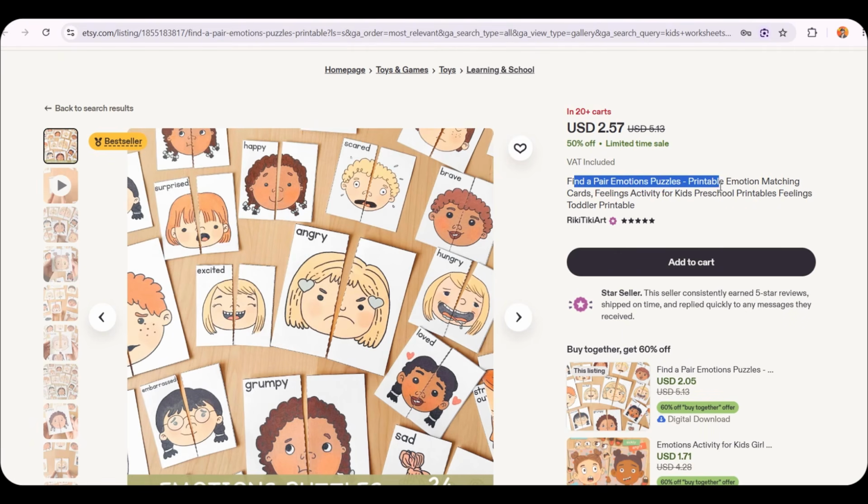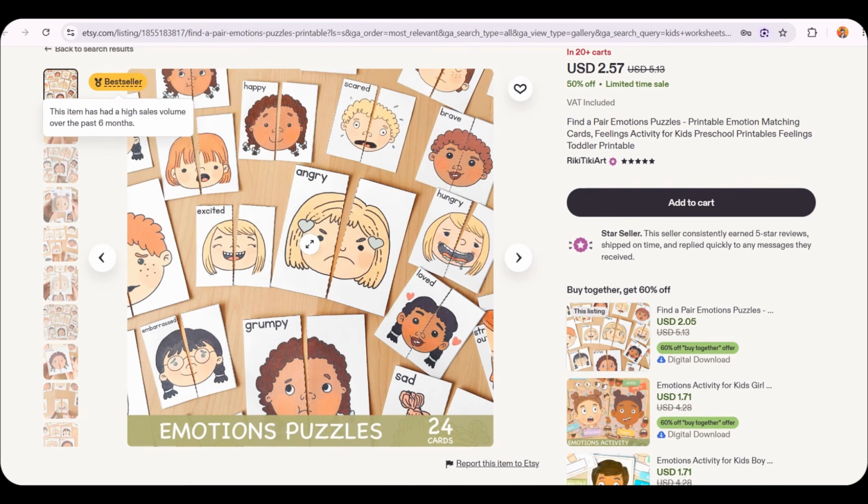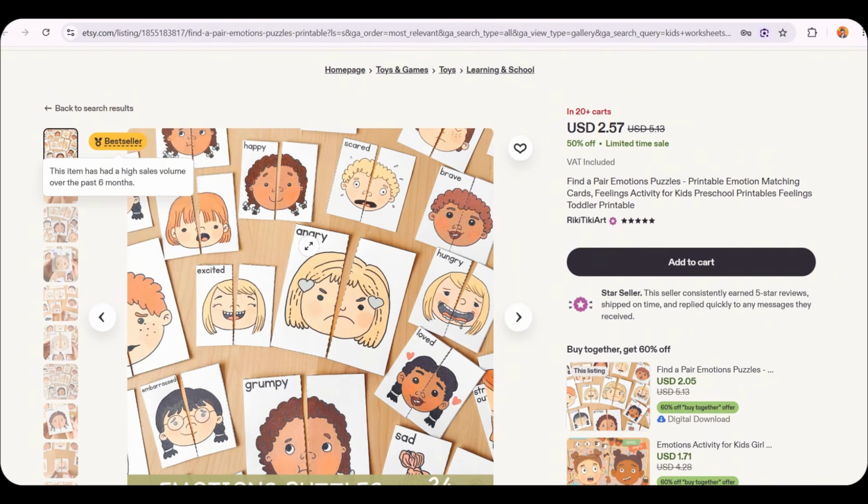The product is called an emotions puzzle for kids. And if you pay close attention, you'll notice that this seller has earned the best seller badge, which means they've been selling this product extremely well over the past 6 months. Now, if we take a closer look at the product itself, you'll see that it's actually very simple.